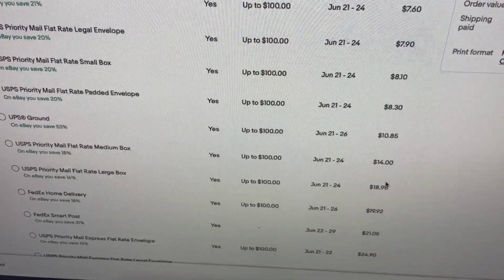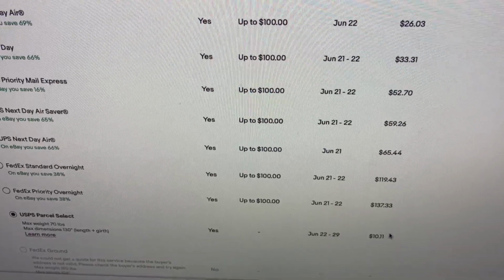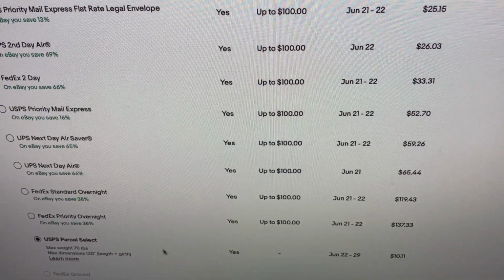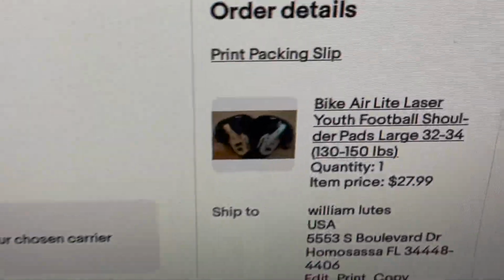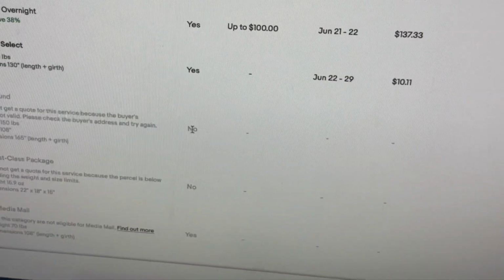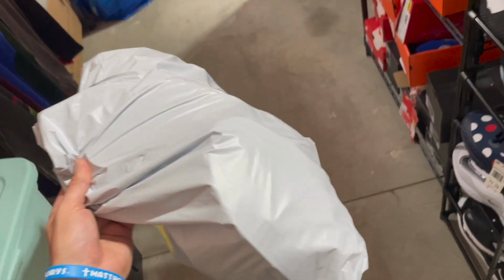It's $11.65 for priority, or all the way down for partial select, it's $10.11. So I'm going to do partial select, which is soon to be USPS Ground probably by the time this comes out. But you can see it sold for $27.99. So we're going to ship this thing off, and then we'll get you guys the numbers and how much profit we're working with. It ain't pretty, but it saved us about $15 to pack it like this.